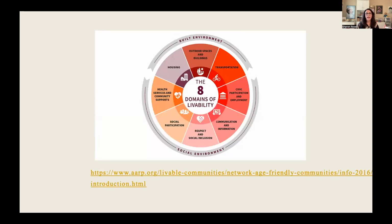Part of aging well and aging healthy, as we're talking about environmental gerontology and how you set up your household, is the 8 domains of livability, or age-friendly communities. You need to understand that within the UK, US, and elsewhere in the world, these 8 were set up to help us form a better system within each of our cities, towns, states, and countries. Housing, outdoor spaces and buildings, transportation, walkability, communication, being able to get from your house to the doctor's office or activities. These are all within the 8 domains of livability. Next slide, please.